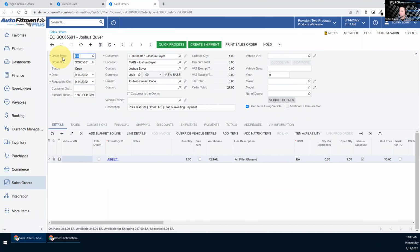You can see that our order type is defined for our e-commerce order. Our customer was identified by the linked customer in our e-commerce platform and our Acumatica ERP. Those are configured to have some matching rules. So if it recognizes a returning email address, it'll pull up an existing record for the customer.